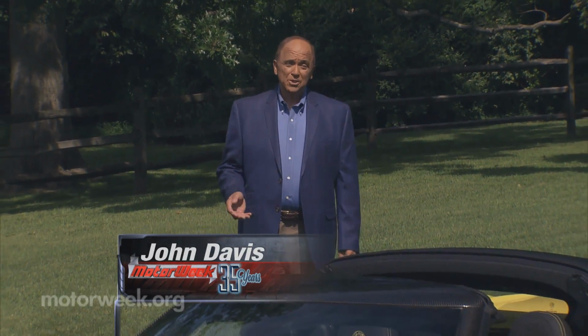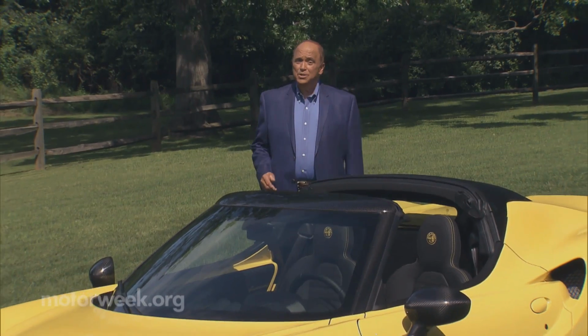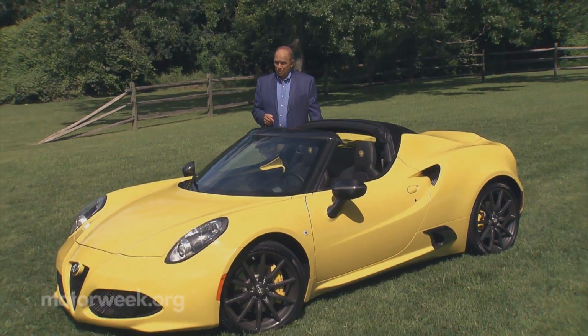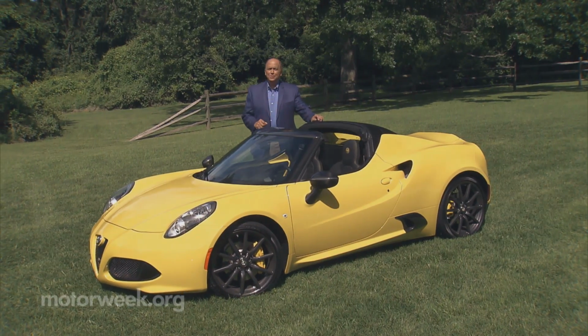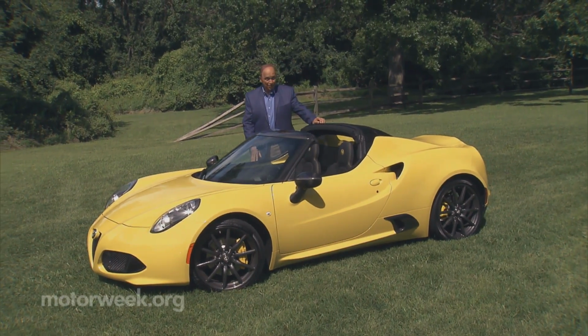You may have thought the all-business 4C sports car was an odd choice for Alfa Romeo to spearhead its return to the U.S., but it clearly makes the point that performance will be paramount as Alfa goes forward here. And before the sedans and crossovers start trickling in, they've given us one more treat to sample, the 4C Spider.